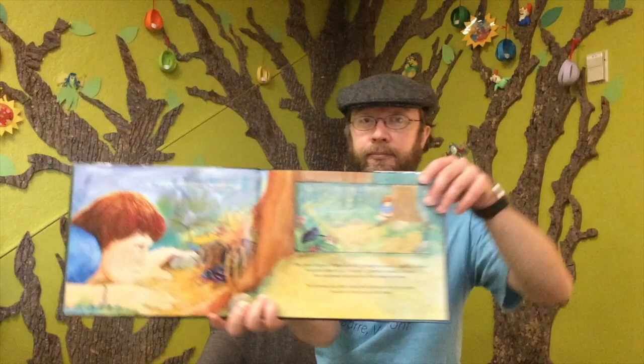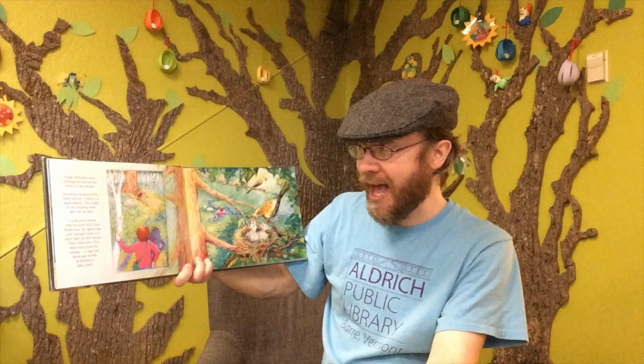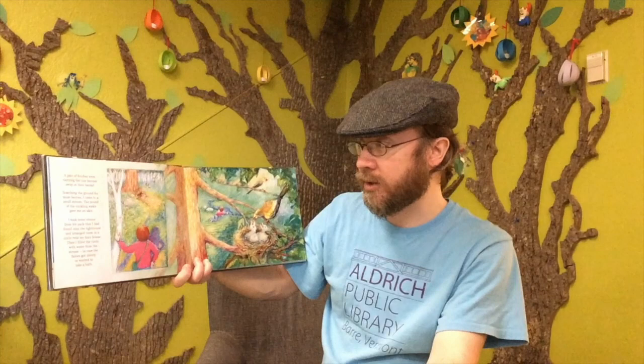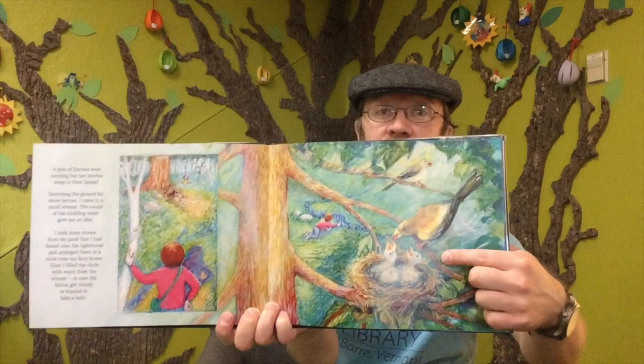The following day, after visiting the lighthouse with my parents, I decided to check on my fairy house. A pair of finches were carrying the last berries away in their beaks. Searching the ground for more berries, I came to a small stream. The sound of the trickling water gave me an idea. I took some stones from my pack that I had found near the lighthouse and arranged them in a circle near my fairy house. Then I filled the circle with water from the stream in case the fairies got thirsty or wanted to take a bath. There are the finches sharing the berries.